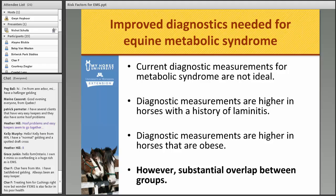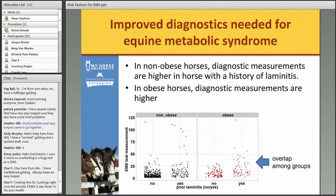And so our current tests, some of the tests for metabolic syndrome, are not ideal. The diagnostic measurements are often higher in horses with a history of laminitis, but this can be quite variable. And measurements for horses that are obese and do not have a history of laminitis also can be a bit higher, and there can be overlap between these different groups. So it can be difficult to determine if a horse truly has a metabolic abnormality, or they may be simply just eating too much. So in this slide you can visualize that horses with a history of laminitis have higher values than horses without a history of laminitis. However, there is a lot of overlap between the different groups.